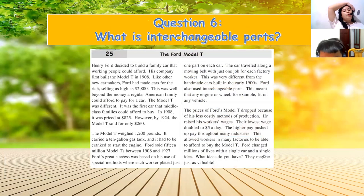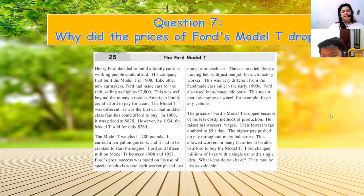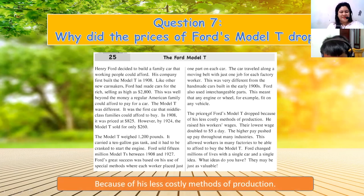Now, question number 6. What is interchangeable parts? Okay, I already asked this to you a while ago. Interchangeable parts. It means that any engine, for example, fits on any vehicle. That's right. Okay, very good. Now, question number 7. Why did the prices of Ford's Model T drop? It is still in the passage. Because of his less costly methods of production. That's correct.